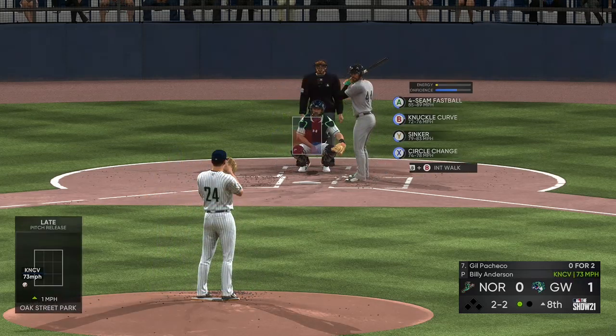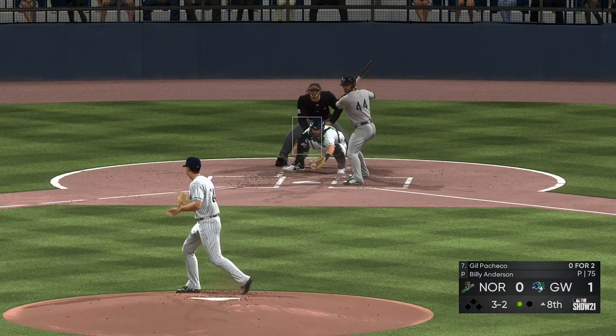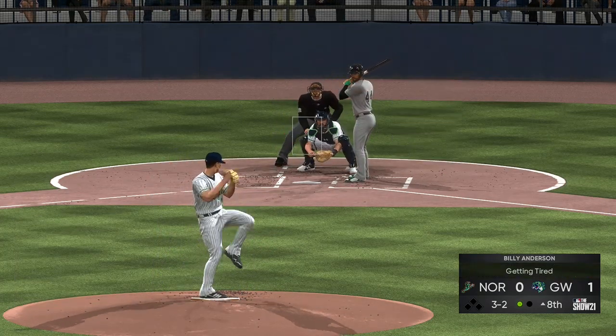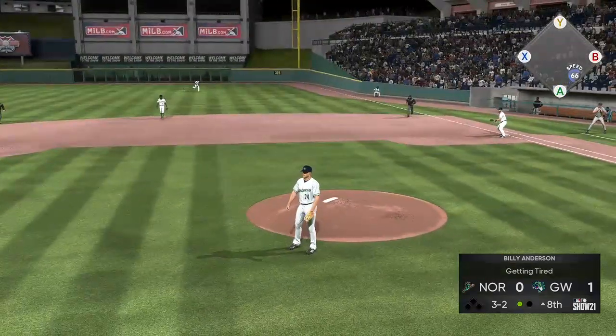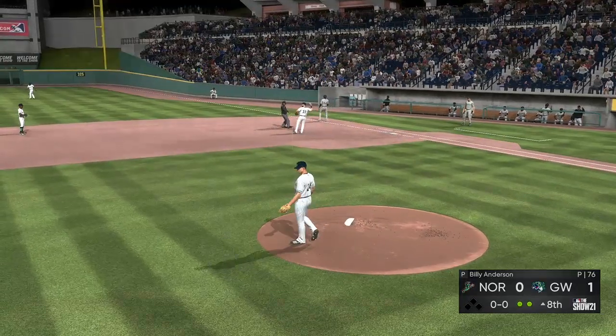A knuckle curve there, and he thought he had him, but it's 2-2. So you'd love for him to offer at that one, but the execution was flawless. Nice curveball that starts in the zone and breaks just out. Just a great take by the batter. And that's the second out.